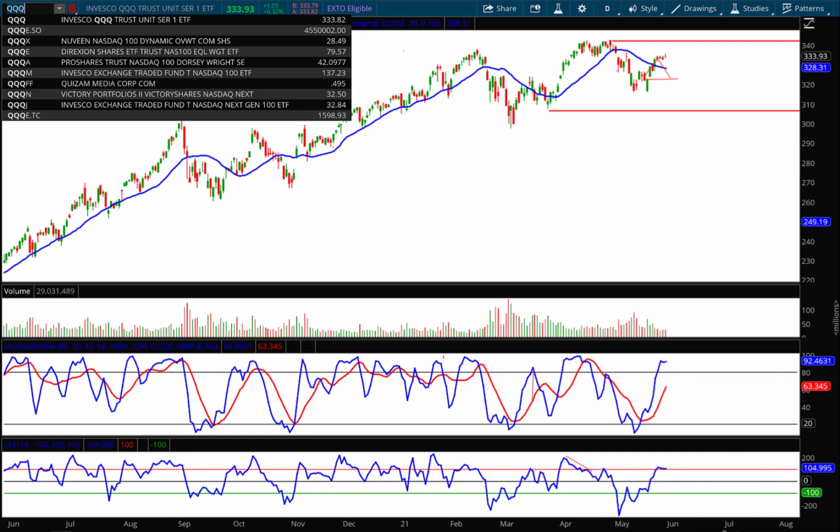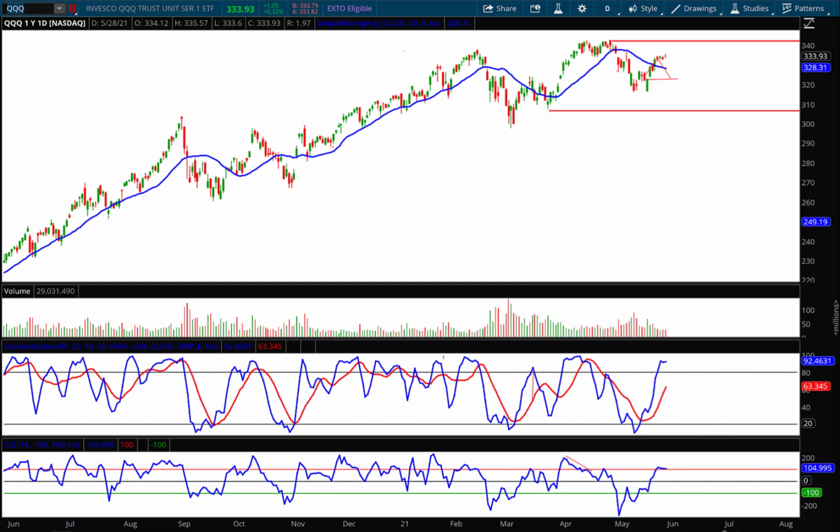I want everyone to pay very close attention to what I'm saying here. Last week, I officially called the top. Now, I could tell already there's some people that may have misunderstood what a top means. It doesn't mean I've called a high. I've called the top. Well, what is a top?